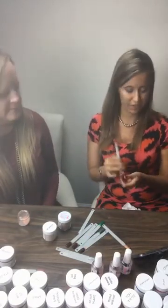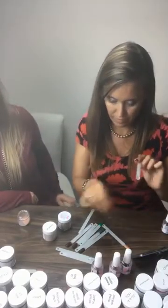So I'm going to show you very up close here what we recommended on the first go around before you dip into the powder. On the first go around, you're only going to go part way on the fingernail. Part way. About 80% up the nail. So not all the way down. Let me dip it so you might be able to see. We have a bold color here.